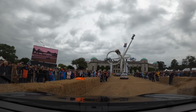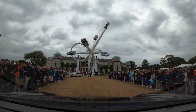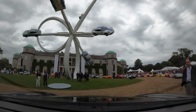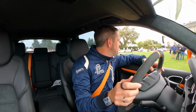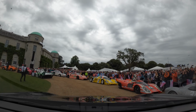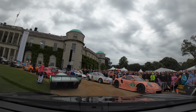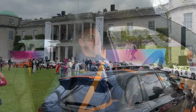Look at this, wow. This is special. This is proper special. Very cool. Very cool. Should we park up behind this Skull Bandit just here? Look at that. That's just wicked. Absolutely wicked.